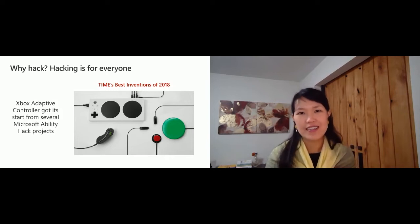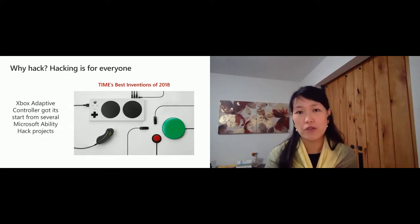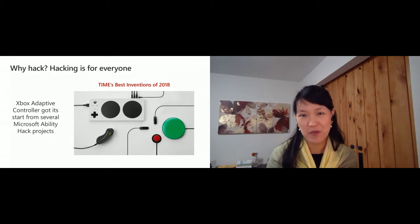The picture you see here is the Microsoft Xbox Adaptive Controller. It was one of the most recognized innovations and was Time's innovation of the year in 2018. The Xbox Adaptive Controller actually started out of multiple Microsoft internal hackathon projects. It was an employee who read about and was inspired to reach out to a nonprofit who was providing gaming devices to wounded veterans. And through that work, started a hack project at the annual internal Microsoft Hackathon. Other teams took that work, grew it, built on it, and it finally got integrated into the product strategy and made it to market. And look at the impact that it's now created for users all around the world.